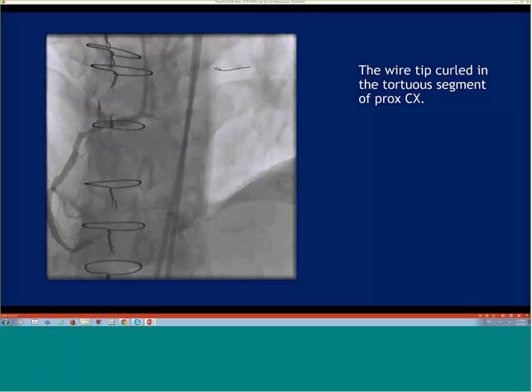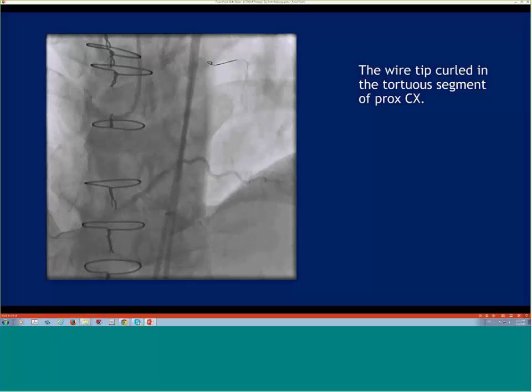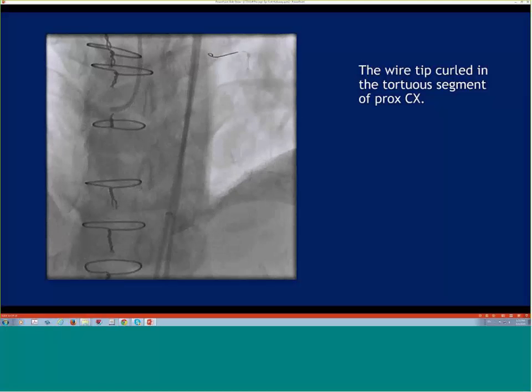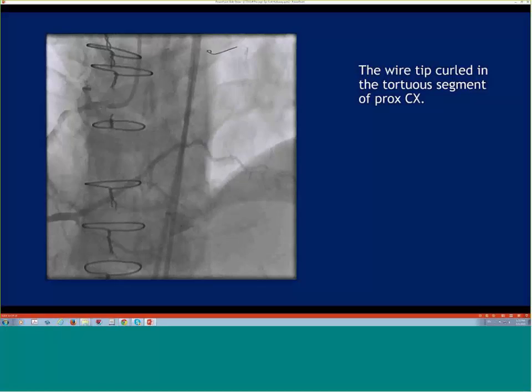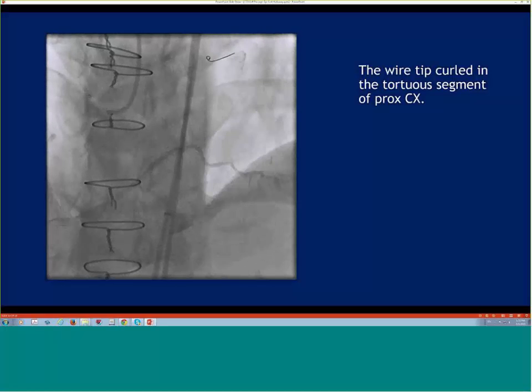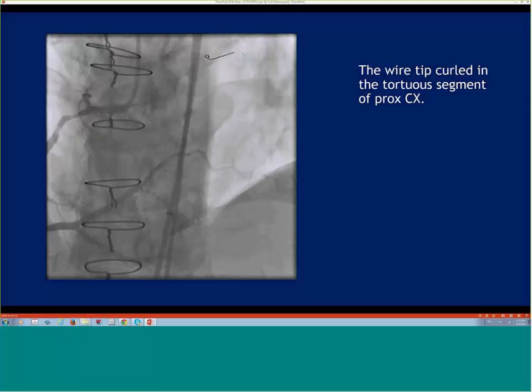So when you did the case, did he get ischemic? He was a little restless. Yeah, he did get a little ischemic, but we were able to do the case. We were giving him a lot of narcotics because he was a little compromised by it, but we were able to proceed.